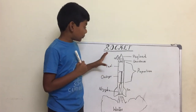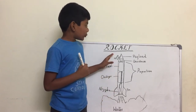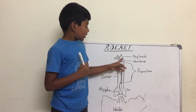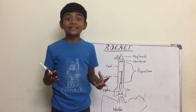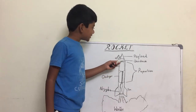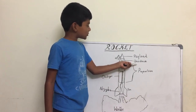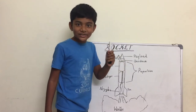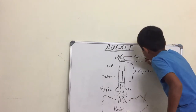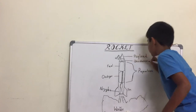Next, let's see the parts of the rocket. Starting from the top, we have the payload system. This is the place where they carry the satellites and the rovers to space. And next is the guidance. So let's correct this mistake. It must have been my dad's fault. Let's erase this and write guidance. Much better.